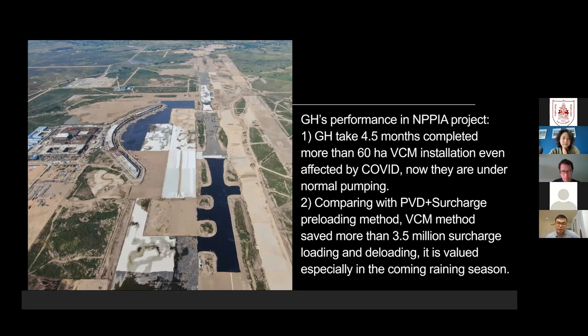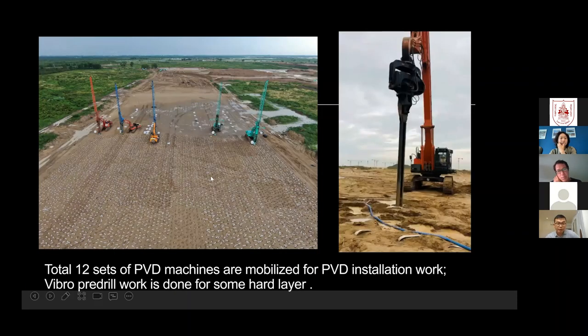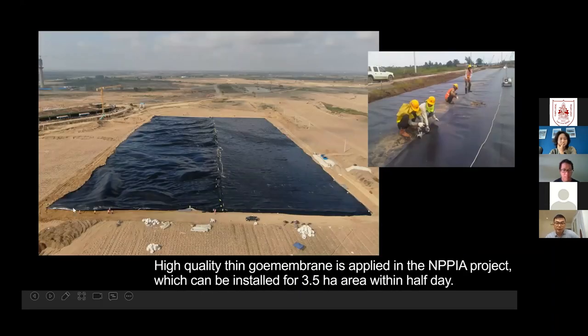Now we have a maximum of 12 sets of PVD rigs for the PVD installation, and also for some hard layers, we use pre-drilling work and also the vibro hammer. For the Jill Harbour geomembrane system, we use a high quality thin geomembrane. We can cover one zone of more than 3.5 hectares within half a day.